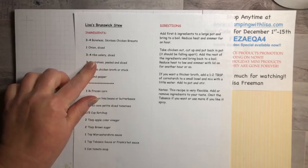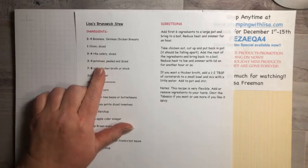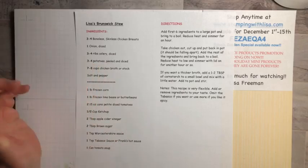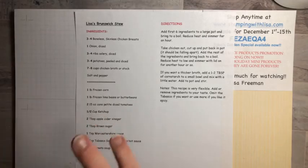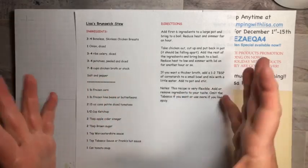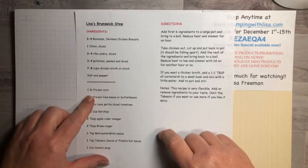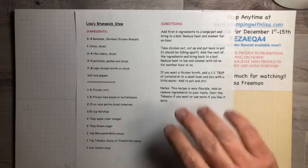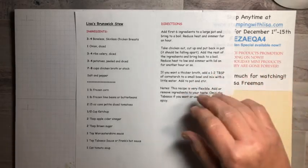Then 1 onion diced, 3 to 4 ribs of celery, depending on your preference, how much you like, diced up. 3 to 4 potatoes, peeled and diced. Again, that's how you like potatoes. If you like a lot of potatoes, use 4. Or if they're big potatoes, you can just use 3. 7 to 8 cups of chicken broth. That's like 2 of the big boxes of the chicken broth. And then you put all that in a pot, and then you let it cook for about an hour. You turn it up to boiling for just a minute till it gets to boil, then turn it down and let it simmer for about an hour.